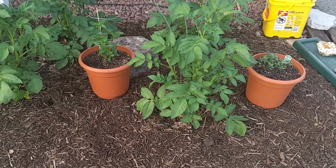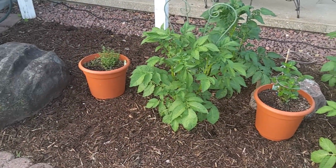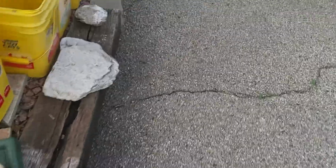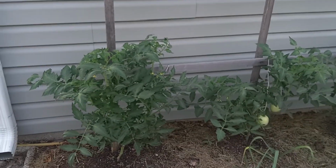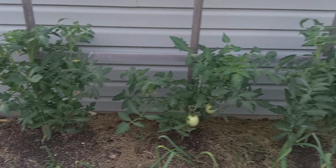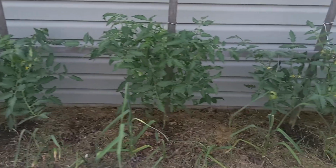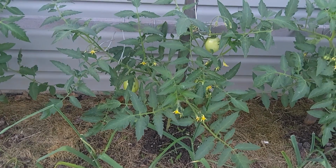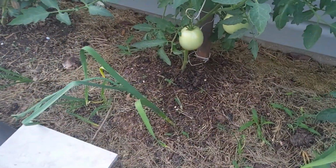These are some herb plants we planted a few days ago. They're starting to do their little thing. Here's our tomatoes we planted early in the season. They're starting to flower up pretty heavy. We've got nice tomatoes on a few of the plants already.